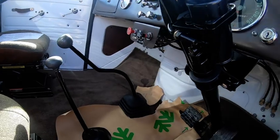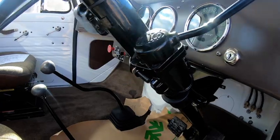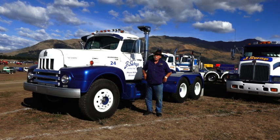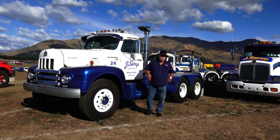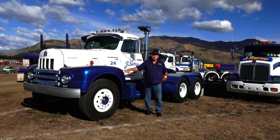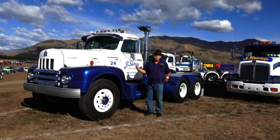But the old twin sticks and an R190, that was just common. But as people have restored them, they put automatics in them, they put different gearboxes, different engines and what have you. But in there is a 671 Detroit, and it screams its head off.